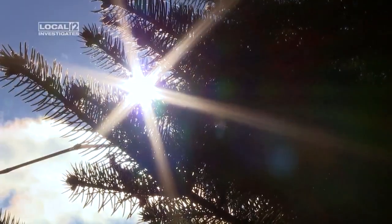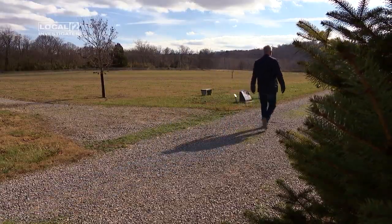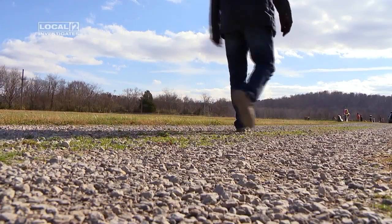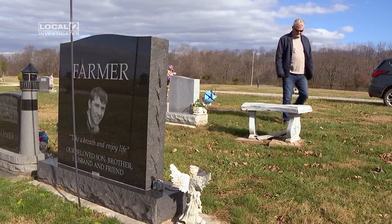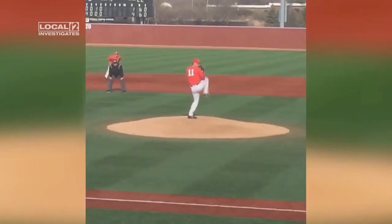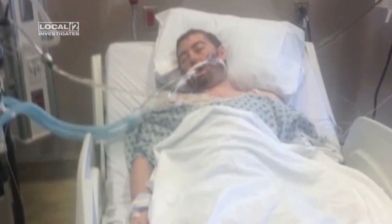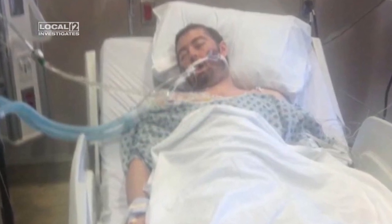On a sun-drenched day, the shadow of sadness follows a father. You do carry it. Larry Farmer is making a somber journey that's become routine. 3 to 4 times a month, to visit his son at Mound Cemetery. I come in here and talk to Zach. Zach Farmer was an All-American pitcher at Piketon High and a rising star at Ohio State. Zach's dream of making it to the big leagues was stolen by acute myeloid leukemia. It killed him in 2015, just 8 days after he turned 21.